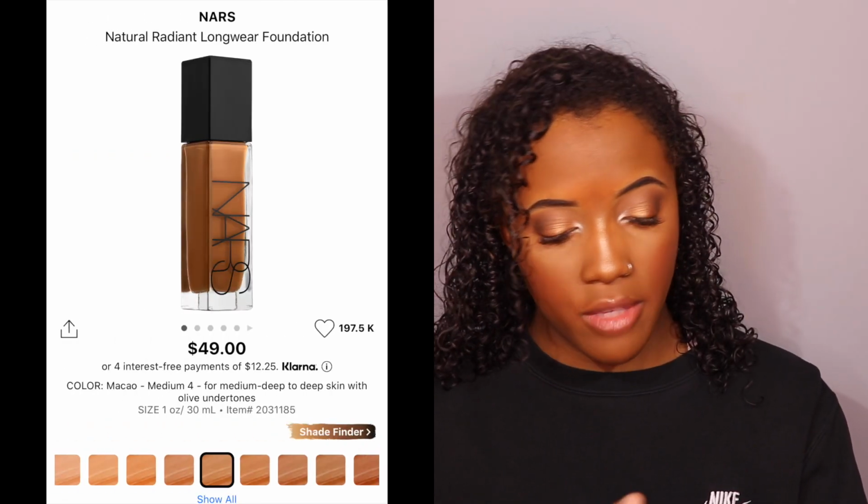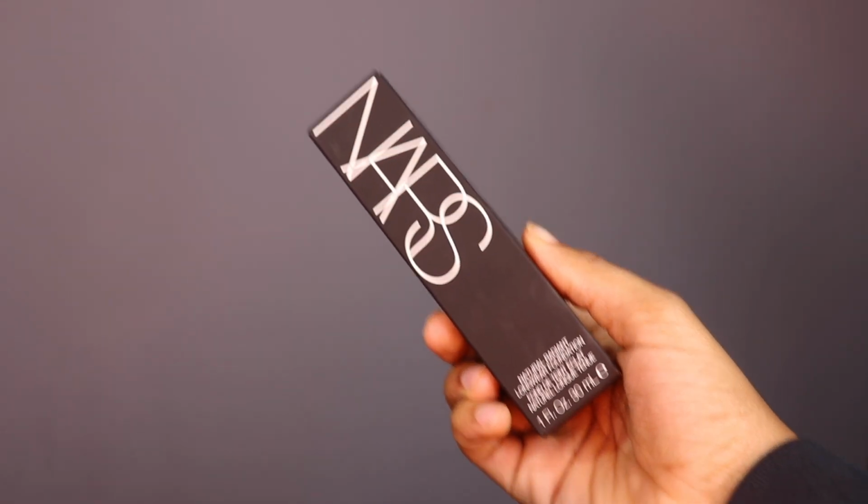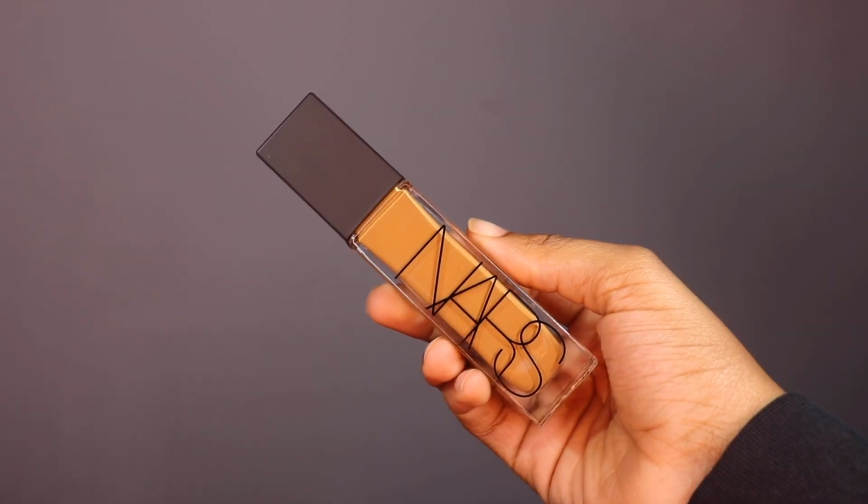I went ahead and grabbed the NARS Natural Radiant Longwear Foundation, which is something that's so not like me, but I got the color Medium Dark 4. A lot of girls that I know that have oilier skin really like this foundation, and the packaging is so beautiful. It claims to have skin recognition pigment for the truest color match.